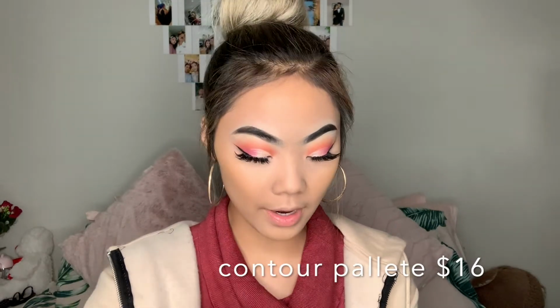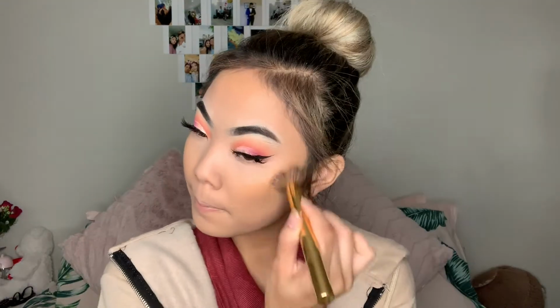So I'm gonna go in with this e.l.f. contour palette that I had, and I'm just gonna go in with this little shade here.